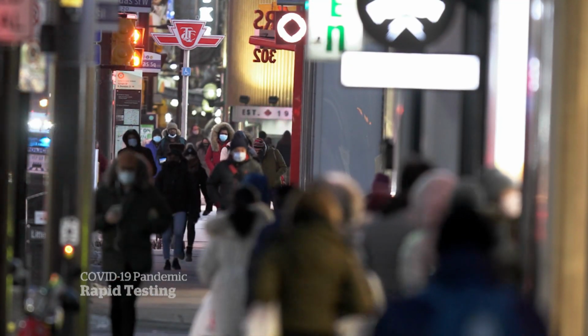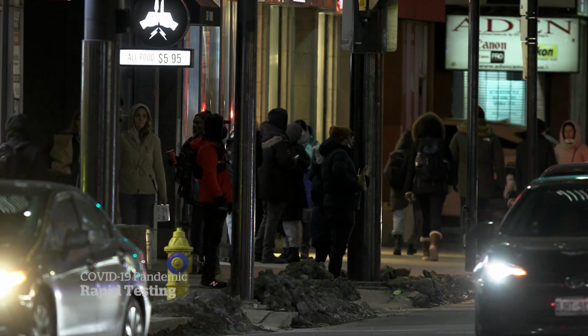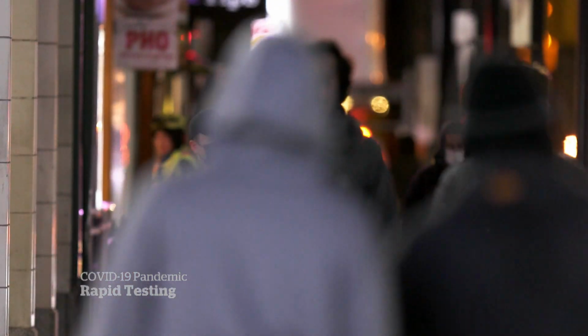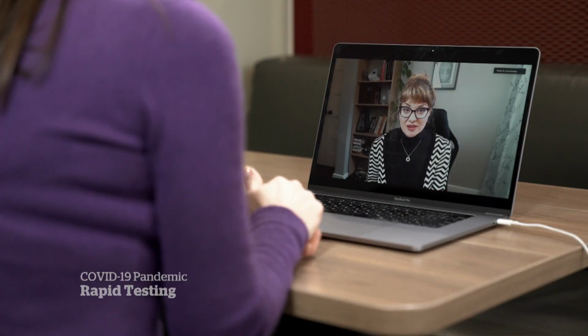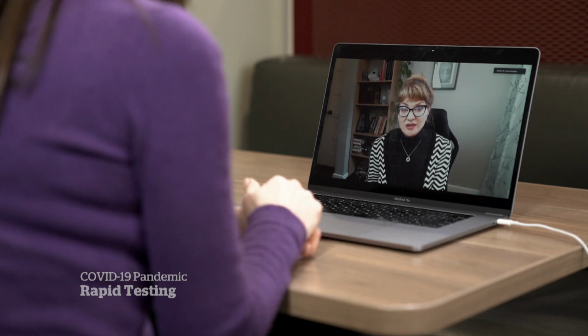She says the concern is people, already weary of the pandemic, may drop their guard. Because while a positive result can be a warning sign, a negative one may result in a false sense of reassurance. So if you get a test and it's negative, it does not mean that you do not carry the virus, and it does not mean that you might not start carrying the virus over a very short time period after the test. So you can't use it to rule out infection.